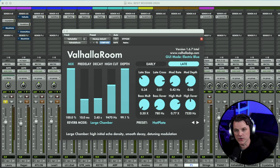First plugin I want to talk to you about today is Valhalla Room. Now, I remember the first time I heard Valhalla Room, and this is probably one of the oldest plugins of the ones that I'm going to mention today. And this is the reverb plugin that actually caused me to decide to go away from hardware and to commit to in-the-box reverb plugins. This reverb just sounds so great.